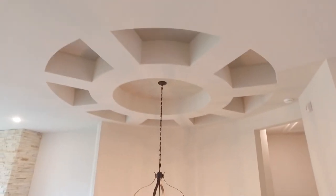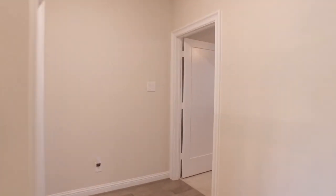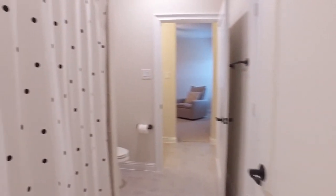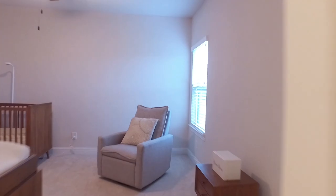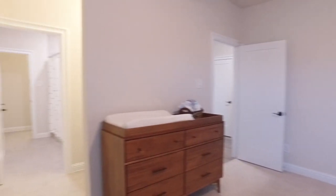What a great view. It's so dramatic and tastefully done. Look at these rooms for the kids. Aren't they gorgeous? This home is pristine, it's beautiful, and in a great location. The bedrooms and bathrooms accommodate everyone. This home exudes elegance and style. And it's move-in ready.